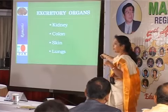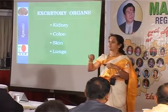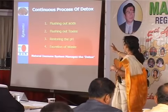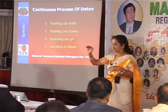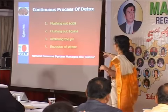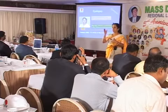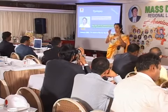So these 4 important organs are very, very important and vital, and they should be healthy till we are on this planet Earth. When that is also disturbed, you go in for a disorder. The main thing is the flushing out of acid, flushing out of toxin, restoring the pH and excretion of the waste. These are the 4 things which are constantly going on in our body. So the natural immune system manages the detoxification process. See, whenever it's a sick patient, at least 3 to 6 months, they should be taking it along with the drugs or medications, whatever their doctor advises.